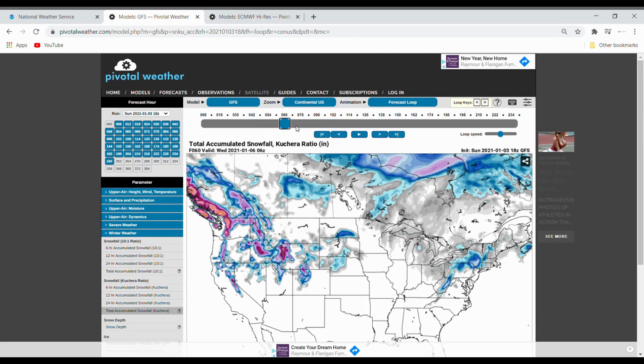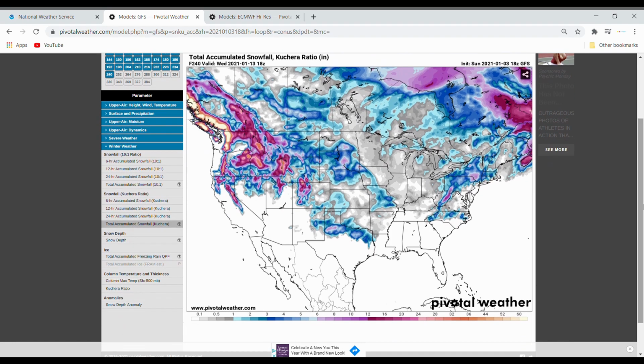So, in terms of snowfall, here's what the GFS thinks. You can see areas in Texas could see up to a foot. Areas of New York could see up to a foot. Just generally in the Northeast, just going to continue to see some more snow. And then the mountains are going to get absolutely hammered in the next month as well.